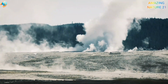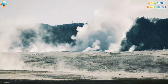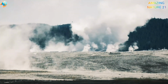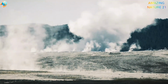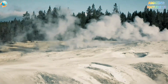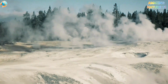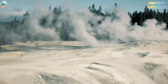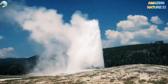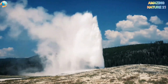The current caldera was created by a cataclysmic eruption that occurred 640,000 years ago, which released more than 240 cubic miles of ash, rock and pyroclastic materials. This eruption was more than 1,000 times larger than the 1980 eruption of Mount St. Helens. It produced a caldera nearly 5/8 of a mile deep and 45 by 28 miles in area and deposited the Lava Creek Tuff, a welded tuff geologic formation.